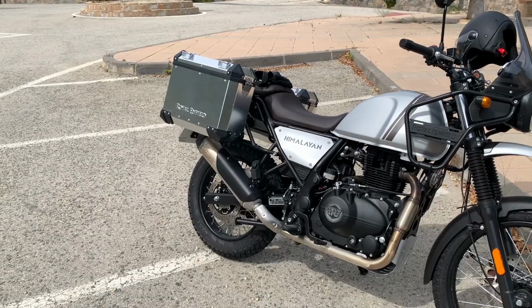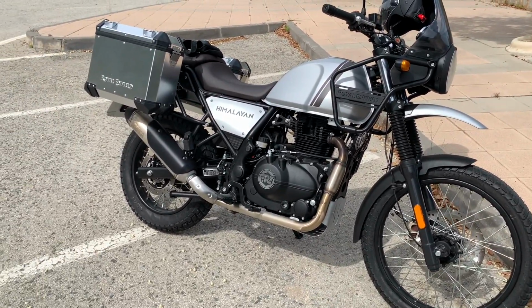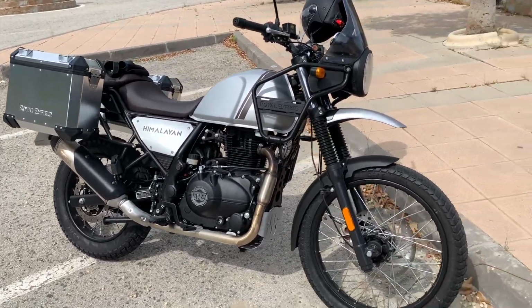There's no noticeability with the rear boxes. You don't know you've got them on the bike. They're pretty secure. They're solid, pretty well fixed once they're on.